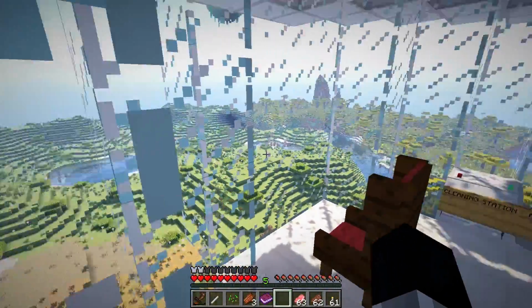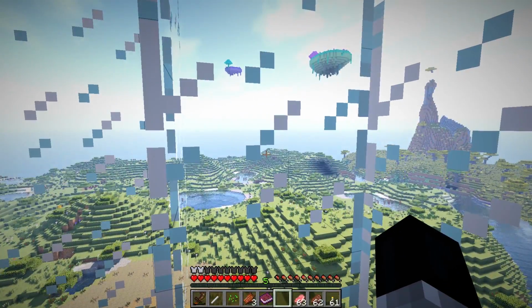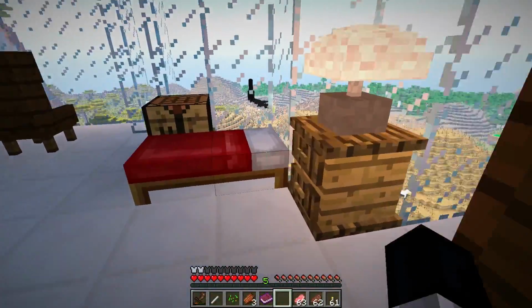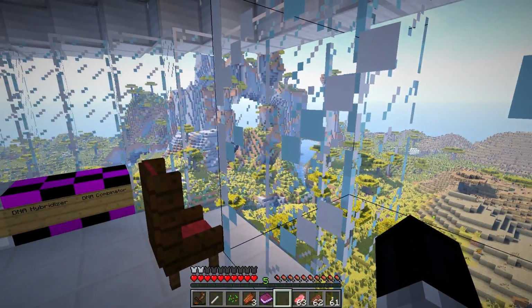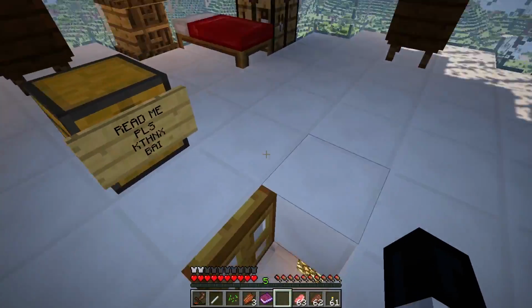Oh, this is a beautiful world. We got some acacia over here, some interesting little biomes there, very flat lands that we can work with. This is actually, to be fair, a prime place to start working on an enclosure for Jurassic World.